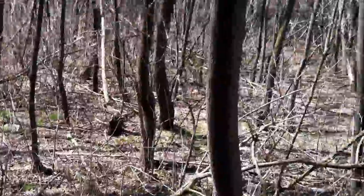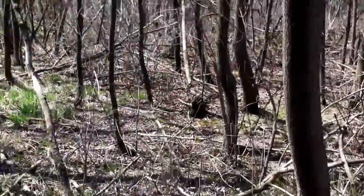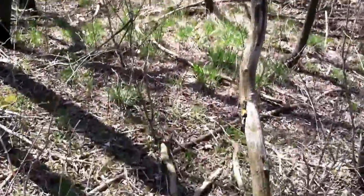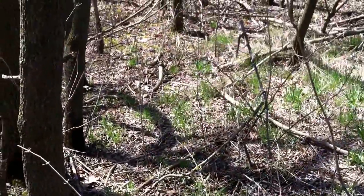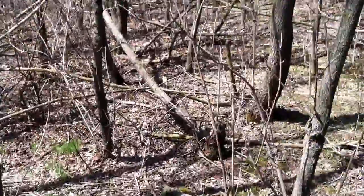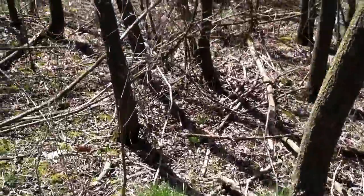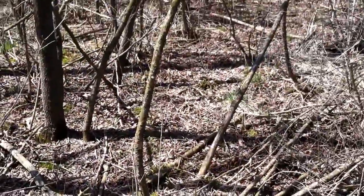Something about go to the southern end of the property. I don't see how that would really matter though. Something to do with their sleeping pattern or something with the winter. And also it said you want to go to where they sleep, but I don't even know where they sleep. I would imagine it'd have to be around here. This is probably as forestry as you can get around here.